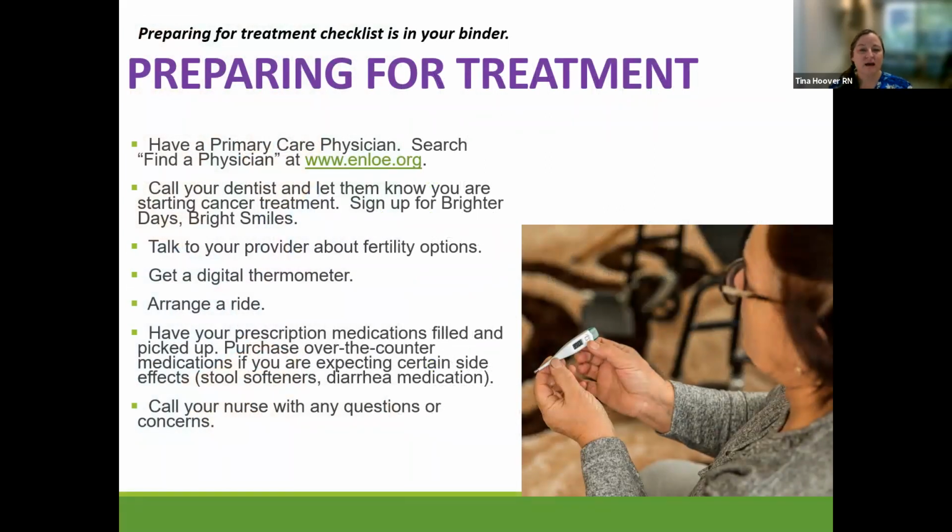In your patient guide, you will find this checklist of what to do to prepare for treatment. A few highlights include making sure that you have a primary care physician to address your non-cancer related medical concerns. If you do not have a primary care physician, please get one as soon as possible. Your oncology doctor does not treat non-cancer related medical needs. You will need a primary care physician to manage your care after your treatment also. So it's good to have that person on board now.